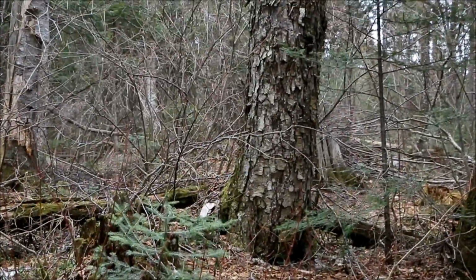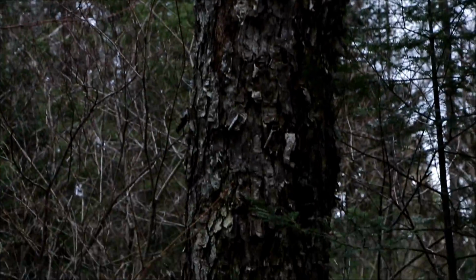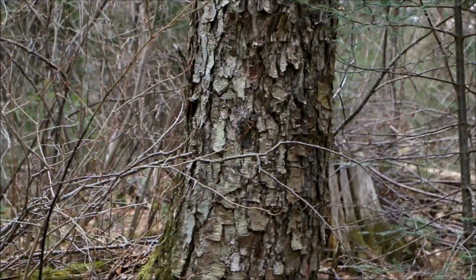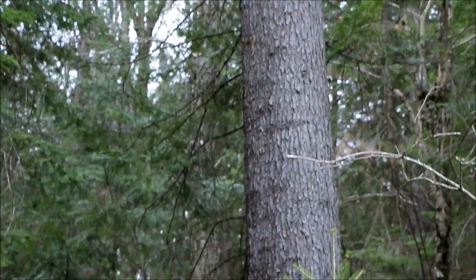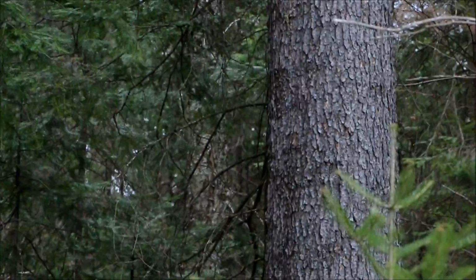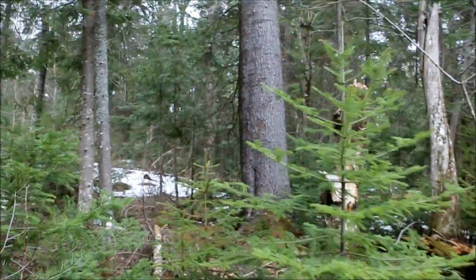If you've ever seen an old birch tree, that's what it looks like. Totally not like a birch tree. Crusted, old, dried grandmother. That's like 70 centimeters in diameter. Very huge black spruce. Why is it a black spruce? How do you know it's a black spruce? Let's get closer.